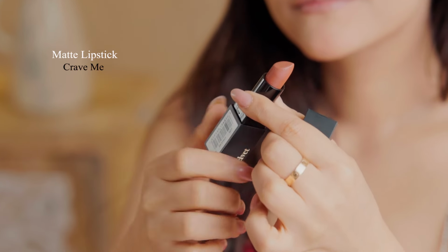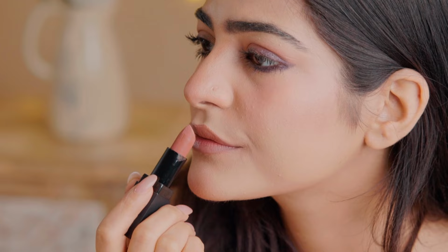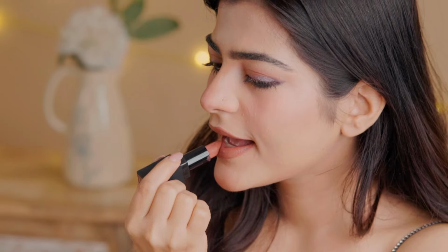Adding a bit of color with a creamy and lightweight velvet matte lipstick in the shade Crave Me 235. In an array of gorgeous shades, the creamy lightweight formula glides on smoothly, delivering an even intense pigment with lasting anti-drying results. So that was it for this video.